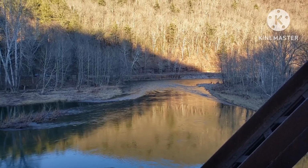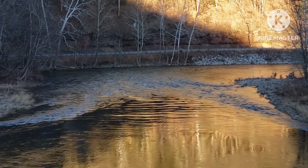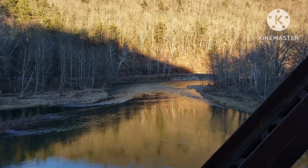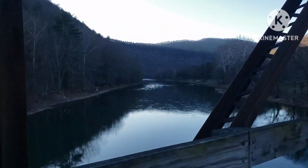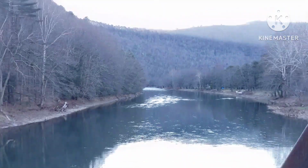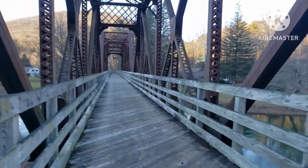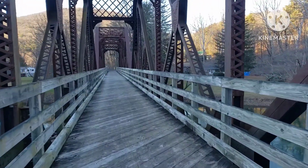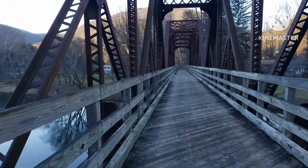We're back for one more clip. Figured I'd give you a good shot of Pine Creek off of the bridge. That's heading downstream. That's heading upstream. I really can't wait to see this place in the summertime. All right, it's dinner time.